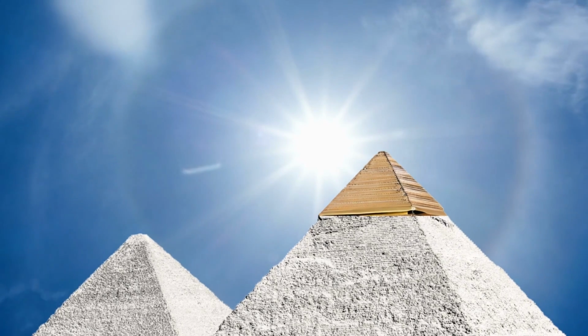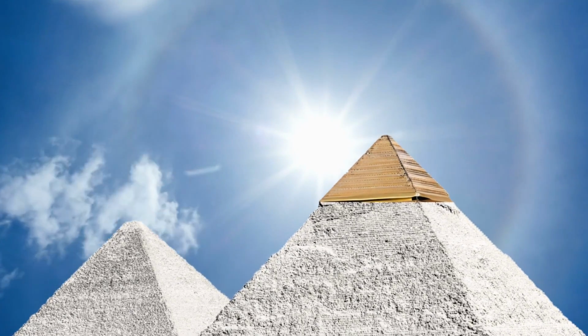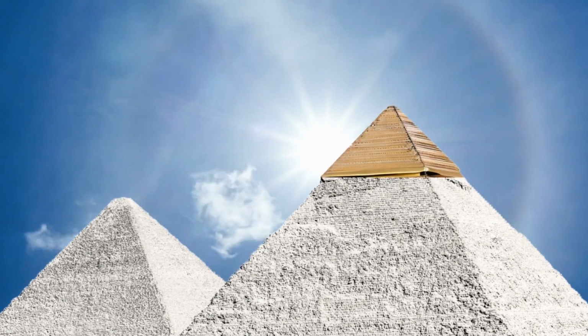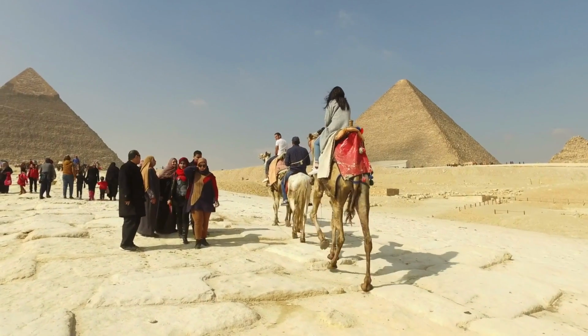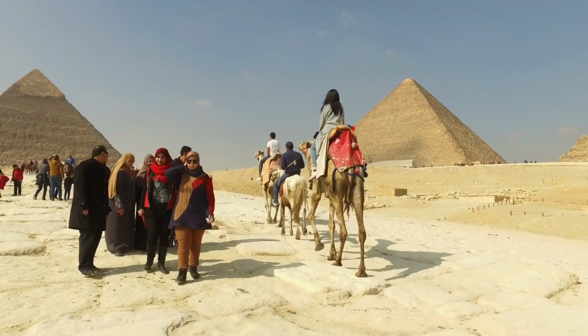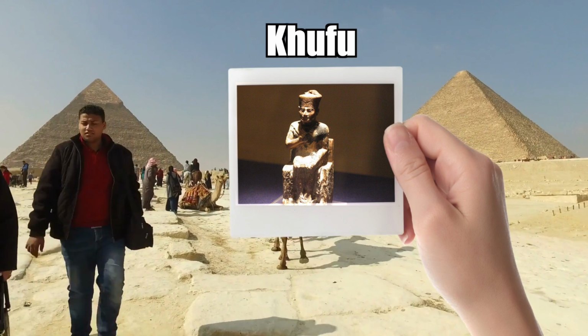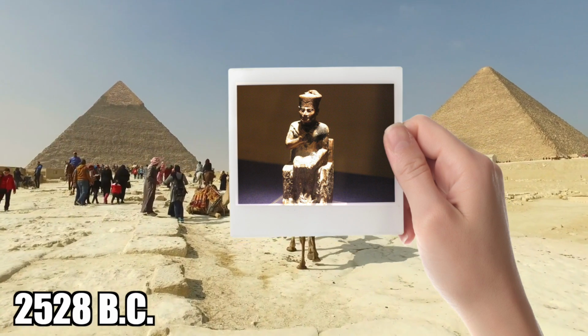There are rumors that the large gold capstone at the top was able to conduct electricity, which may or may not have been true. Despite what the conspiracy theories may have you believe, all archaeological evidence says the pyramid was commissioned for Pharaoh Khufu after his death in 2528 BC.